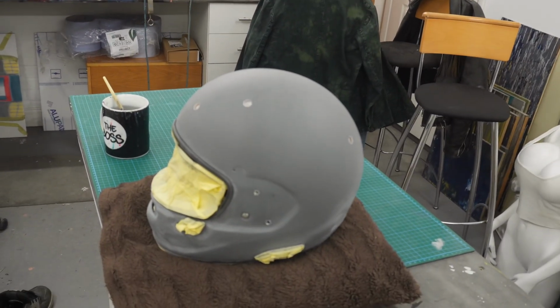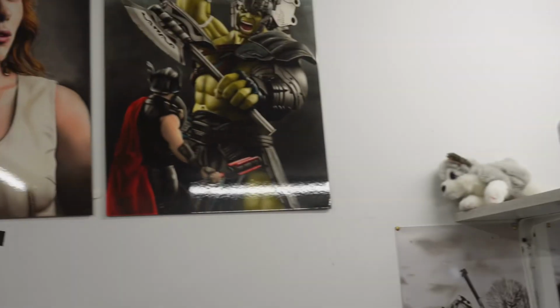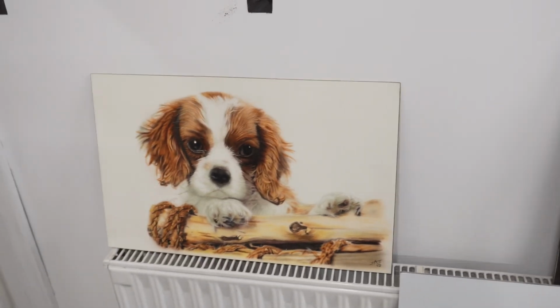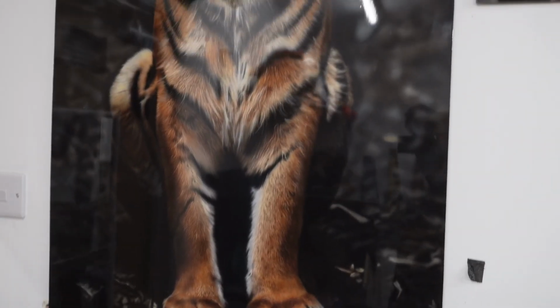And we got this helmet in for a customer. There's a few things I've painted in the past. So you got Scarlett Johansson, Hulk, De Niro there, little puppy, tiger, and then the other room, which is an absolute shit tip at the moment.